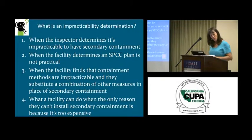So I'm just going to jump you into this question here and see if you know the answer. If you remember your APSA inspector training, this was right off the exam. So what is an impracticability determination? I'll let you read the choices before I click the clicker. Number 1, when the inspector determines it's impracticable to have secondary containment. Number 2, when the facility determines an SPCC plan is not practical. Number 3, when the facility finds that containment methods are impracticable and they substitute a combination of other measures. Or 4, what a facility can do when the only reason they can't install secondary containment is because it's too expensive.